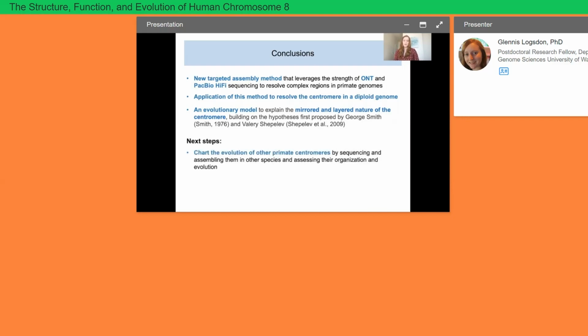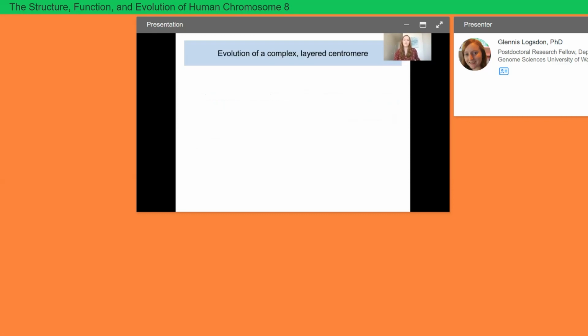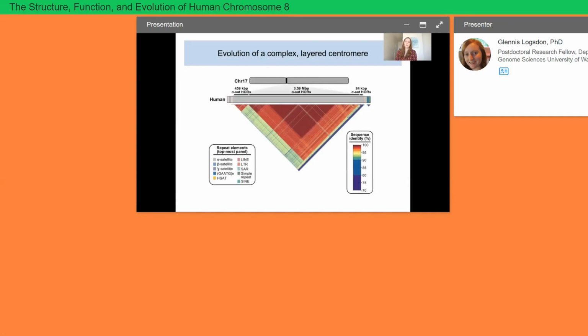As far as next steps, we're planning to chart the evolution of other primate centromeres by sequencing and assembling them in other species and assessing their organization and evolution. To give you a taste of the work that's currently ongoing, I want to show you the evolution of a complex layered centromere. So this is the centromere from chromosome 17, and it's more complex than chromosome 8 because it contains 3 alpha satellite higher order repeat arrays, shown here at the top. Despite the fact that there's 3, there's still this mirrored and layered nature that we can see.